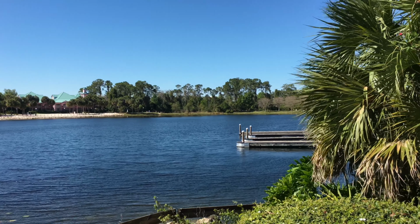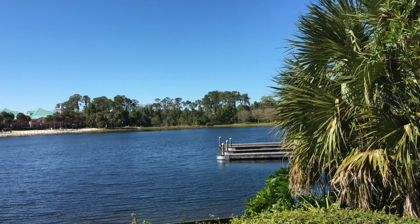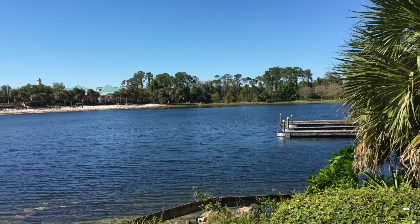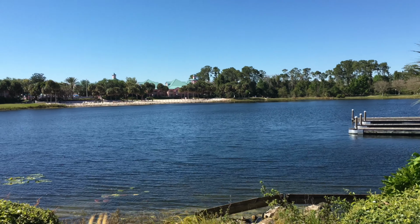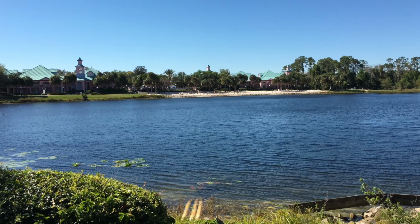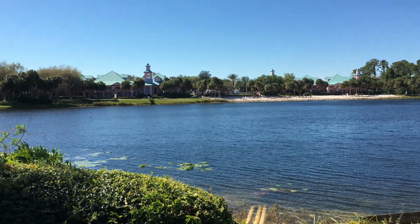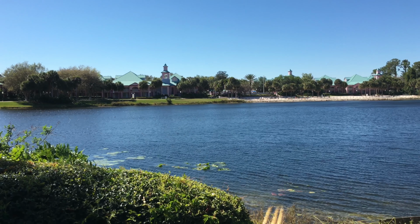A lot of waterways around this entire resort, so there's some places to rent boats, and I'm not sure if these boats connect to Disney Springs somehow, but some of the resorts around here do connect, so I wouldn't be surprised if they do. But either way, you can rent boats and you can really have a good time riding around on the water. Today's a really nice day for that.